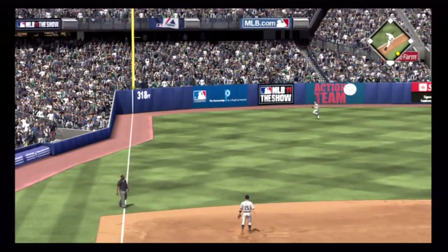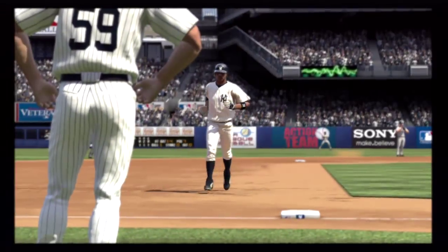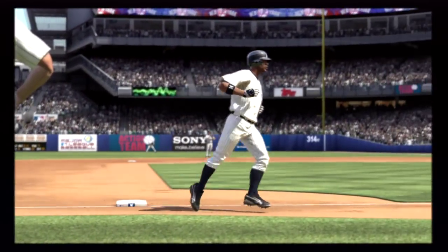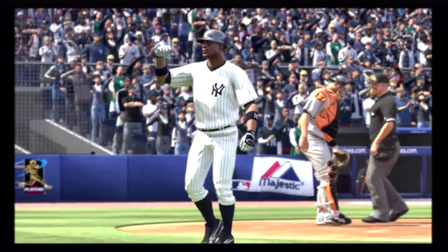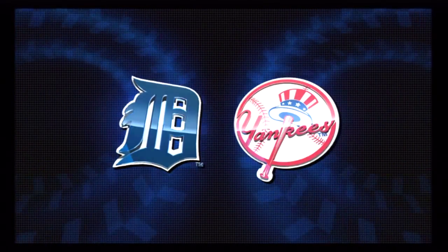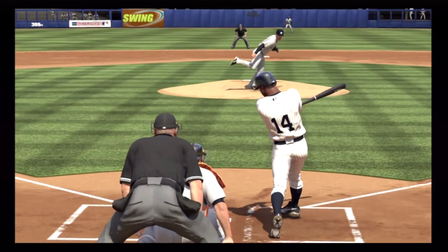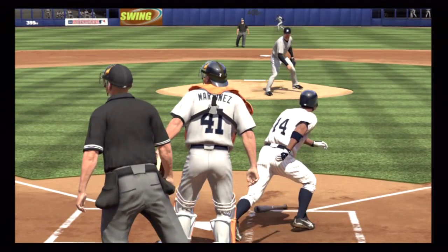Fastball driven the other way out to deep left field. And that ball is out of here. A solo home run for Curtis Granderson. And this is now a 2-0 lead for the Yankees. Matt, you're going to look at this one more time. This pitch was just served up on a platter, and he absolutely devoured it.